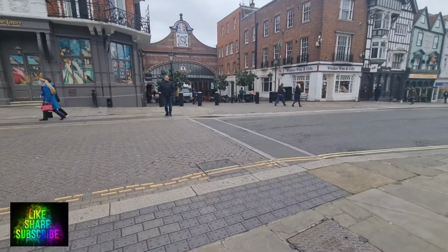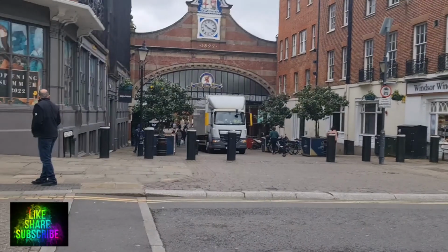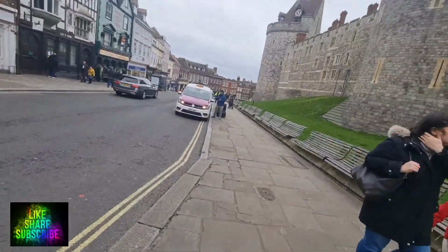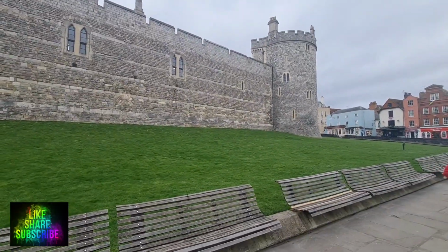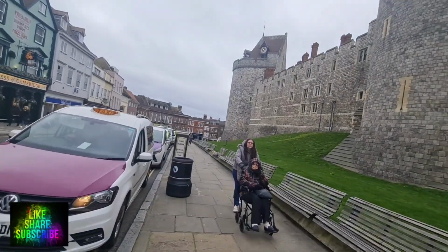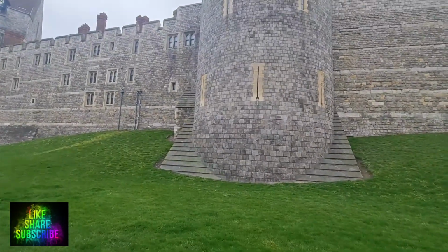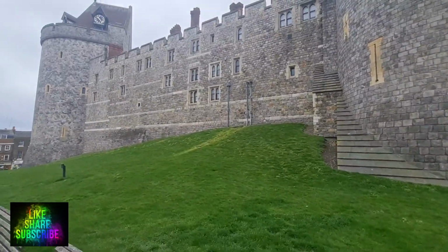You know when we walk down shopping, this is where the Queen gets a train from. We're going to go down there after, but I just want to keep walking straight down and show you the amazing architecture of Windsor Castle. Now imagine if you were attacking Windsor and you had to come up against this, and you see these little slits, that's where they'd fire the arrows through. We're really on a hill, so it must have been steep, but there must have been a moat as well.